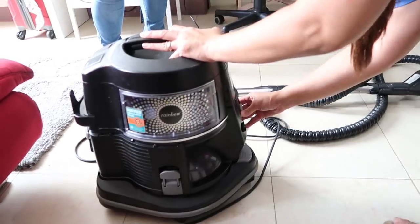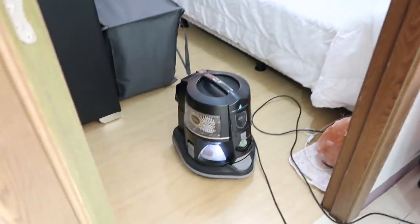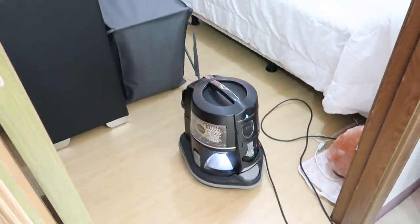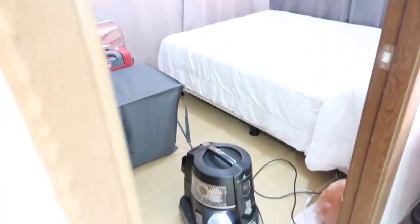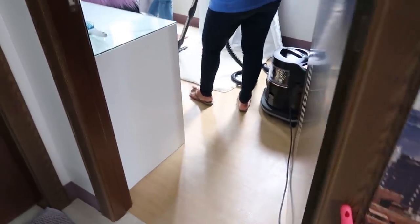Lagyan nila yung scent. Ayan. Love it. Super bango, guys. As in, yung scent na nilagay sa rainbow, nag-i-infuse sa room. I love it. The makeup room is next.